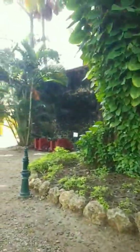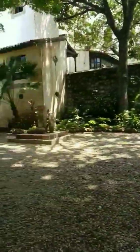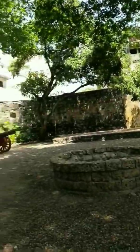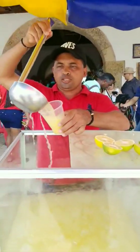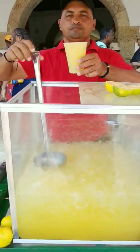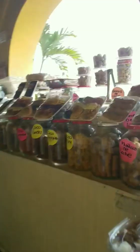So we're in the back of the museum, the old orchard, where I showed you that beautiful tree. There's cannons, and then there's a hanging mechanism. So it's limon, naranja con limon. Candy aisle.